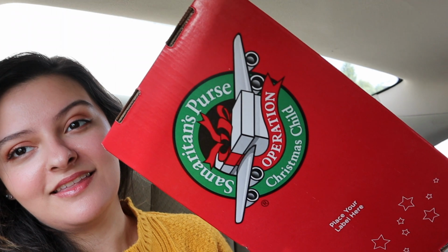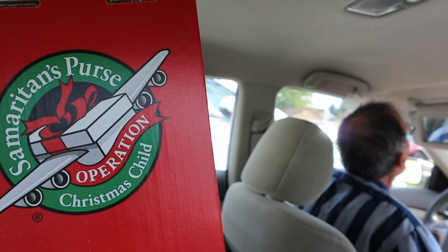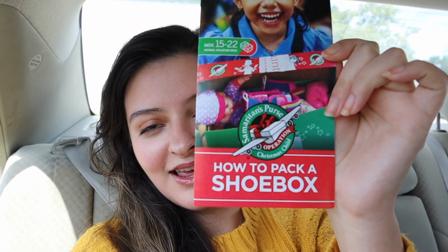Okay, so we just got out of church, but they have these. It's like a shoebox thing, and you can put stuff in it. And they send it to kids somewhere around the world. Mother has a pamphlet. You may have seen it before. I'm not really sure, but a lot of churches do it. We are going to do that this year.